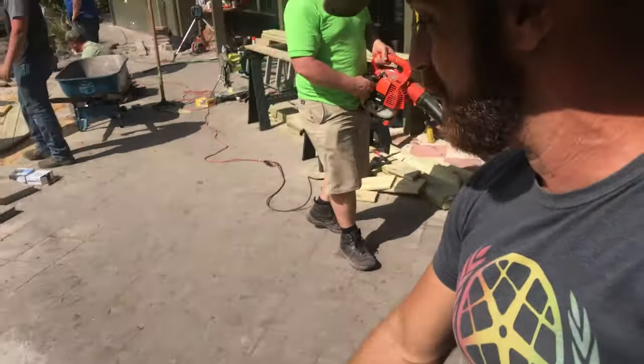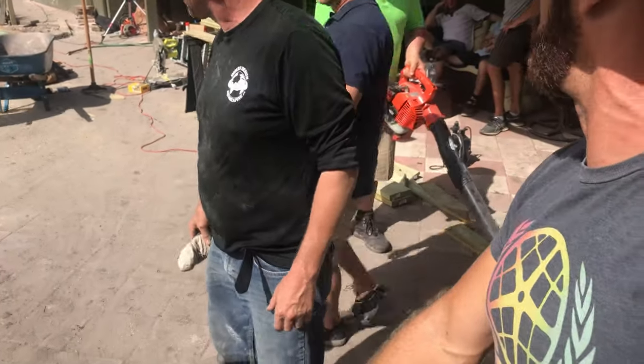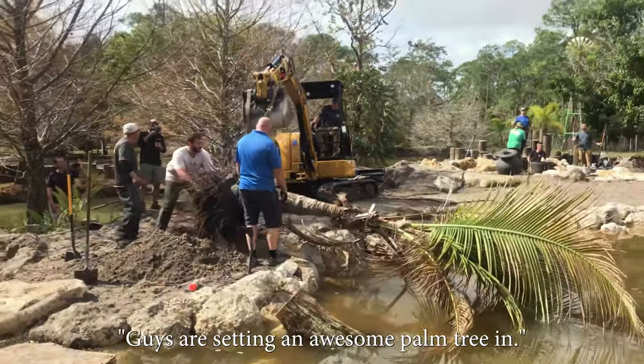All right, so we now know what the traveler's palm looks like. Oh, wow. Well, what just happened? We just got professional. Love this place. Here you go. You guys are setting an awesome palm tree in.